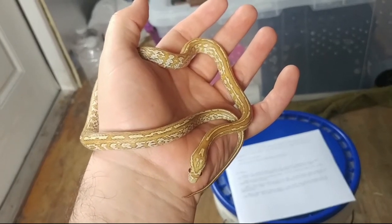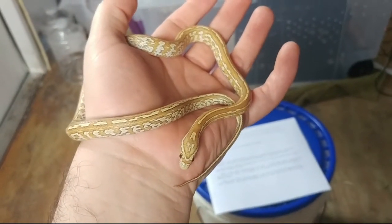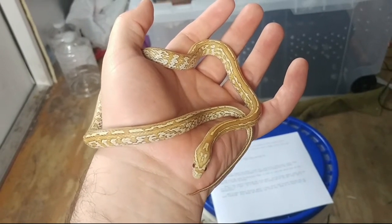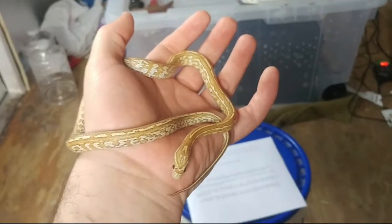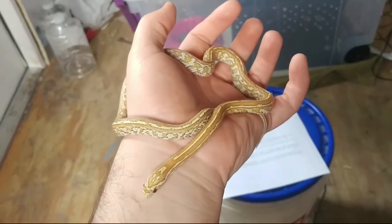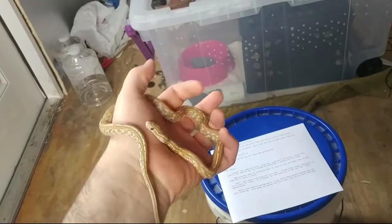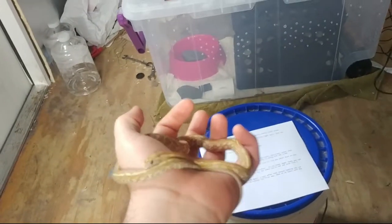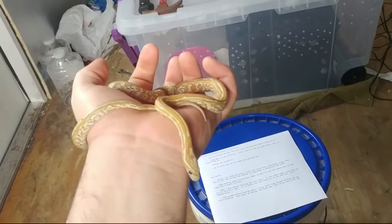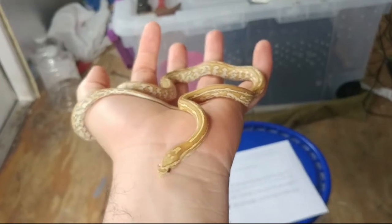But let's talk about buying directly from a breeder and having a snake shipped to you, or buying from a pet store, because believe it or not, they're both pretty stressful. And I would say the pet store can be even more stressful. Let's look at it this way: when you have a snake shipped, it can be jostled around, flipped upside down, and bumped around inside the box a little bit. But that's only for one day, and it generally doesn't happen too often, but it can happen.